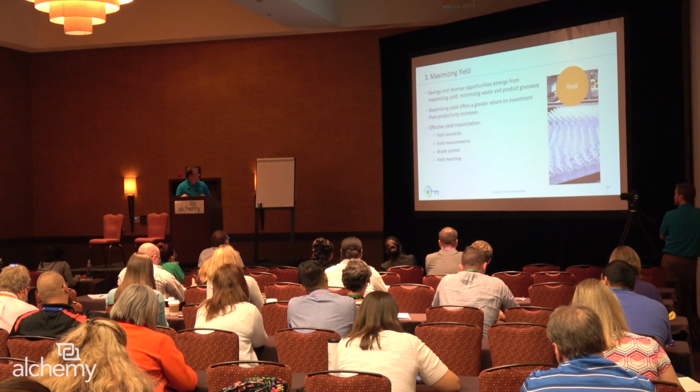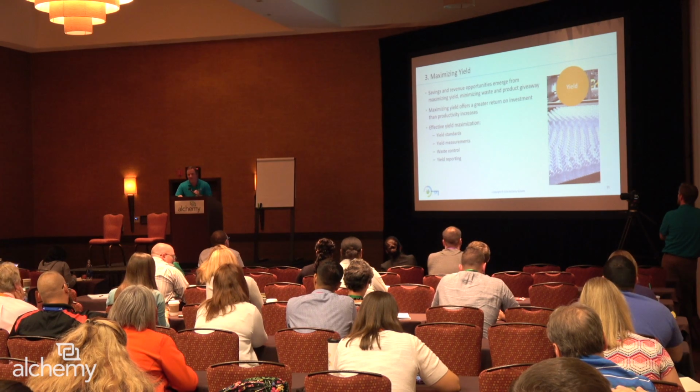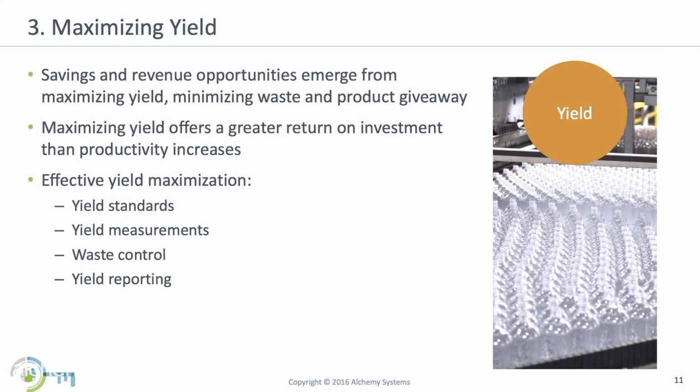And then the third area here is maximizing yields. There's such an impact and opportunity on profitability to be able to go through this process. And to be able to accomplish that, there's got to be standards in place for the yields. At each one of the major manufacturing processes, you need to be able to have a standard, and you need to be able to measure those yields so you know whether it's going through a manufacturing step or a cooking step or a packaging step, or looking at your total product yield all the way from green to finished weight, are you meeting those yield results and expectations, and are you measuring the variance from that?